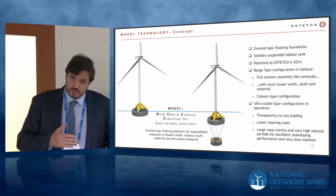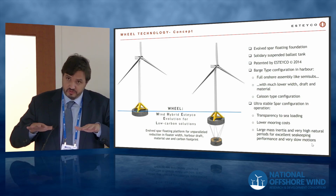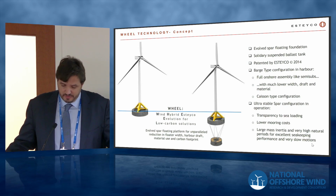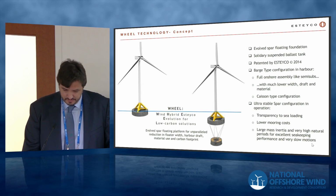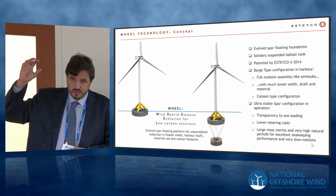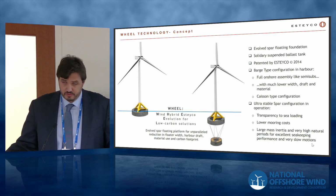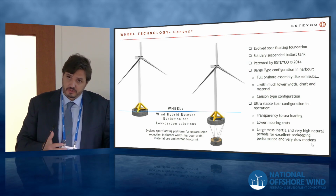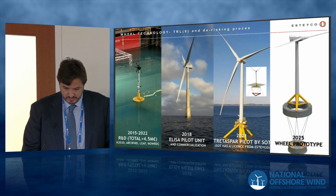And then for operation, we will deploy the lower tank in a system that we have analyzed a lot, and we will submerge the complete hull, going for a very transparent system, which will be effective in reducing the loads from the sea, just like a conventional spar, and provide very good seakeeping performance with a big mass on the top and a big mass on the bottom. This will generate very large inertias, which in turn generates very high natural periods, which means slow motions and low amplifications. It's at the end of the day a spar system, but configured in a way that it can be efficiently manufactured, as I will try to describe next.